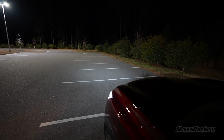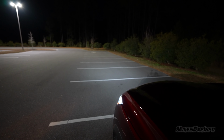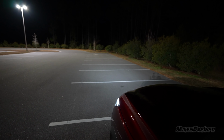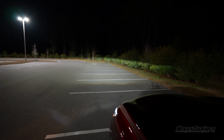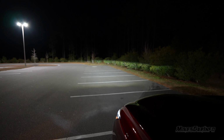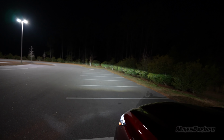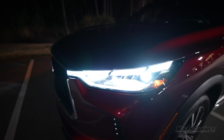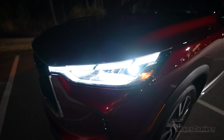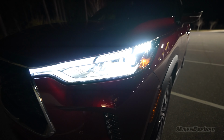Okay, so you can see the lights there shining in front of the vehicle. It looks like you might have your headlights on, but you don't. So let's actually turn on the headlights right there. And so you can see the difference there. All right, so this is the low beams. And it actually dims that white line there at the top, and it basically turns on the projector.